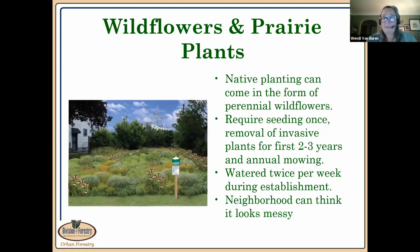Finally, something that a lot of people always want to talk to me about are putting in those prairie plants and wildflowers. Unfortunately, as you talk to people in their neighborhoods, this looks messy to a lot of the people, right? A whole lot of education has to come along with doing native plants. And if they're not there yet, this just looks unkempt.